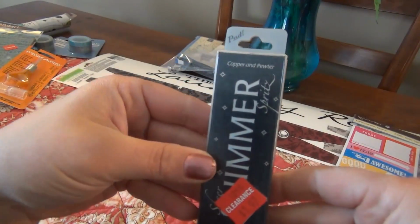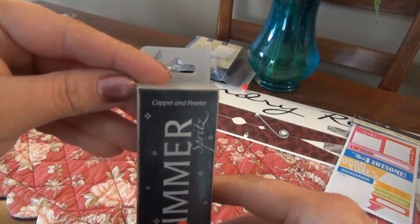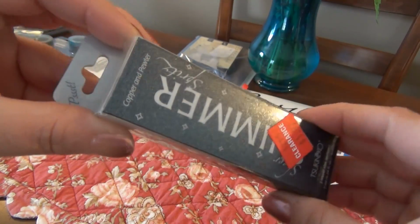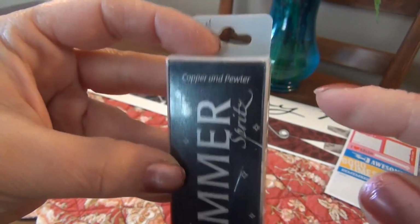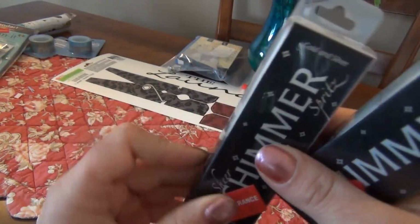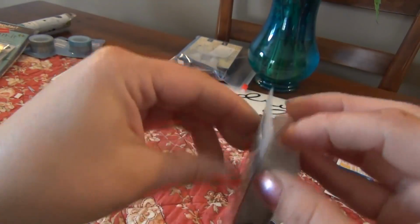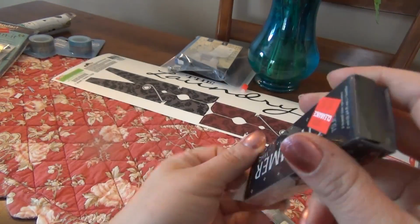And then these, I've tried these before. These are kind of like on the same idea as the Glimmer Mist. These are called Sheer Shimmer. And I believe these are usually maybe $8.99 or $9.99. They're expensive. But there's two in the package. And they had this one on sale, this copper and pewter. And then the other one, I bought the other one actually. Where is it? Here it is. Gold and silver. They were both $1.97. So, this was at Joanne Fabrics. Very good deals.